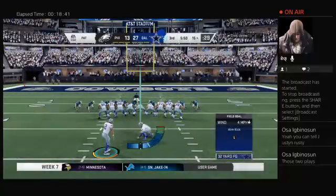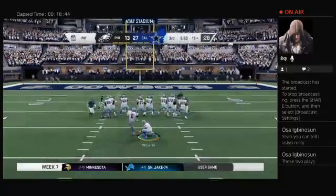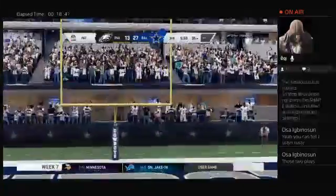It don't matter how fast they are. You was not catching him, bro.